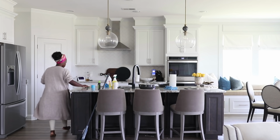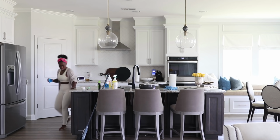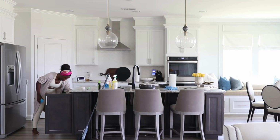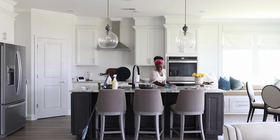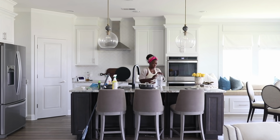I'm starting off today's cleaning in the kitchen, you guys. So pretty much yesterday I tackled the living room, the dining room, my office, and I also scrubbed down the walls. After doing all of that, I was so tired that I was like, you know what, I'll tackle the kitchen in the morning. So I did put all the food up, but I pretty much left everything else out. Right now what I'm doing is loading up the dishwasher so that way I can start a wash.